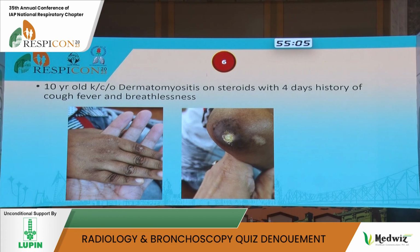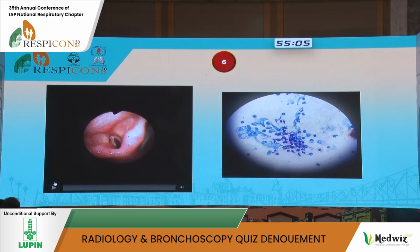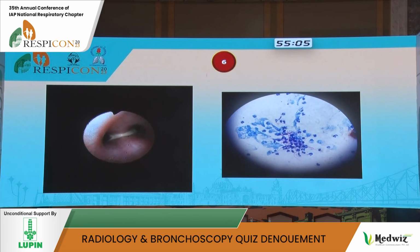You saw a similar case some time back: a 10-year-old child with dermatomyositis on steroids, with a 4-day history of cough, fever, and breathlessness, and such abscesses. This was the finding in the chest X-ray and the CT scan, and bronchoscopy was done. What was found was such lesions, such stains. So the ZN stain was positive, and again it is in clumps. The question was that a subcutaneous abscess was seen. So one of the choices was false.